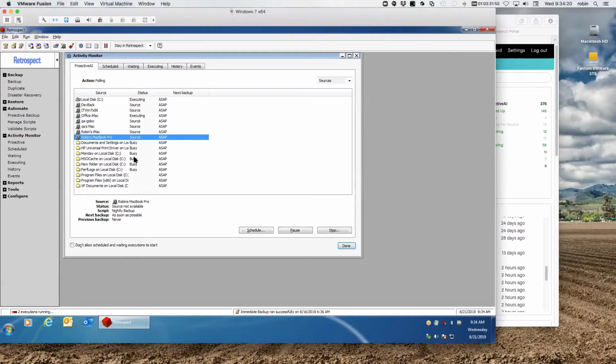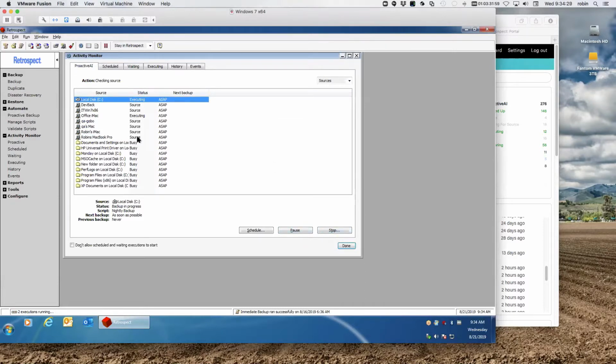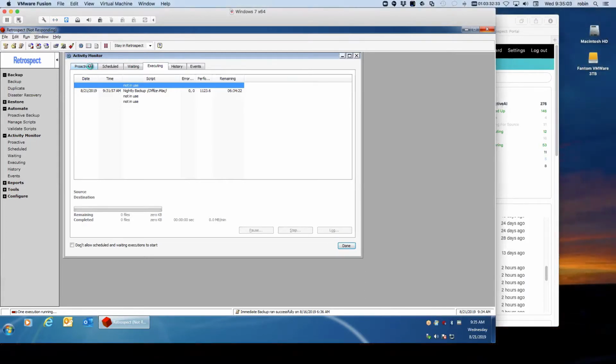And then we can see some of these have become busy because the different volumes are unavailable, that sort of thing. I'm actually going to stop this one, and we can let it see what it does after we stop an execution. And this should stop in just a moment. But I think as we, let's see there, it canceled. And now that this one canceled, if I return to proactive backup, what we're going to see is that it's going to show that that machine is now in a retry state, or will be retried later on. And then the other disks, it will then start backing those up as well.